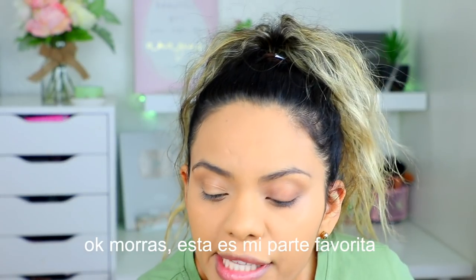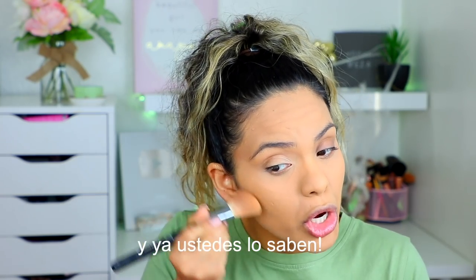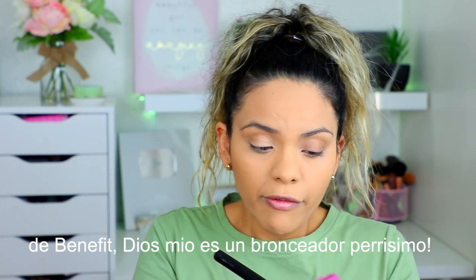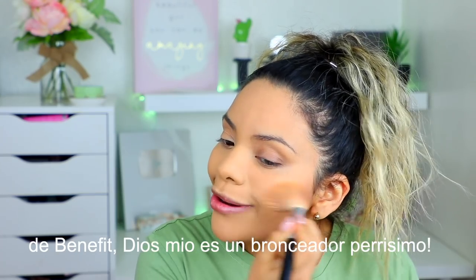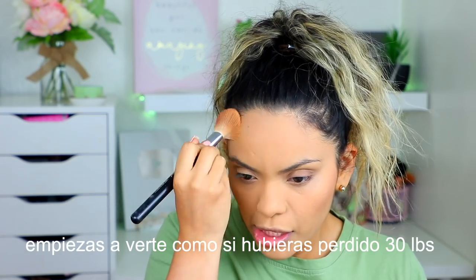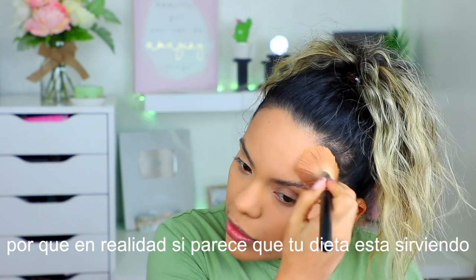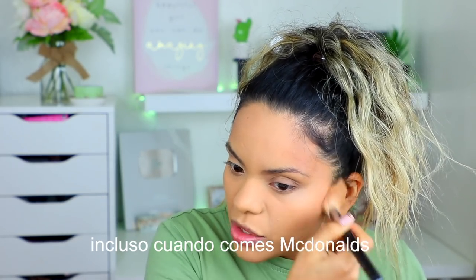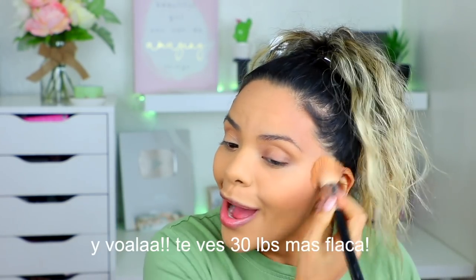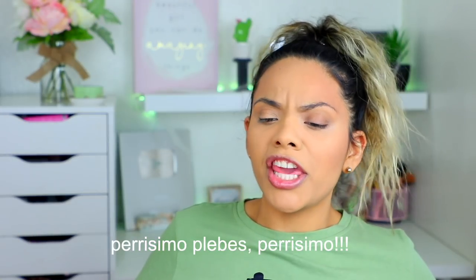Yeah, buddy. All right, girls, this is my favorite part when I'm doing my makeup, and it's the contour diet. You already know I'm applying a little bit of contour here on my cheeks. I'm using the Hoola bronzer from Benefit, a really nice bronzer. Oh my god, I love it. And magically, when you apply this, you start looking like you have lost 30 pounds. That's the nice part of contouring your face, because you really look like your diet is working. Even when you eat McDonald's, even when you eat sushi, you apply a little bit of contour and then voila, you're looking 30 pounds slimmer. Yes, I love it. Yes, girl, yes!